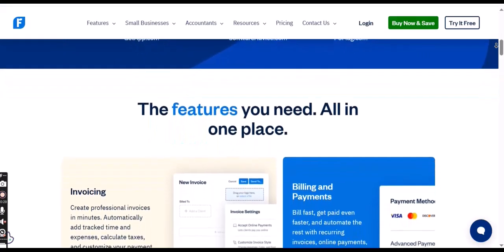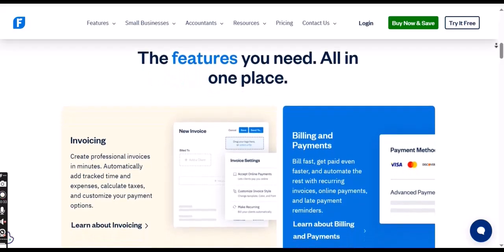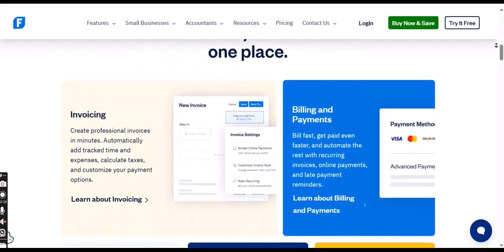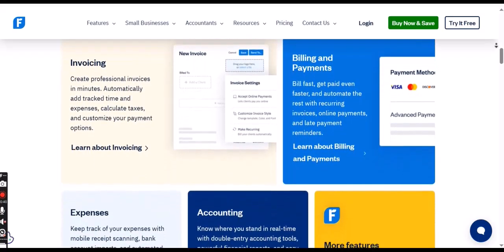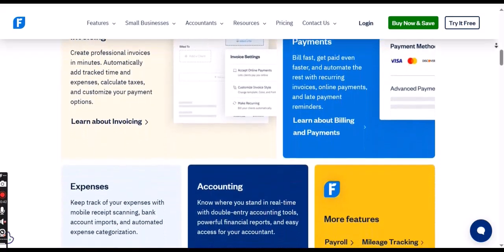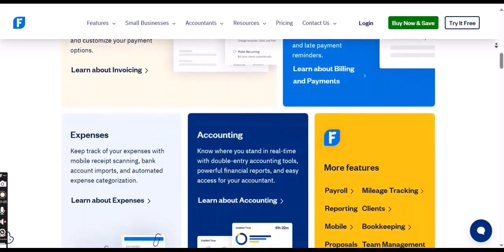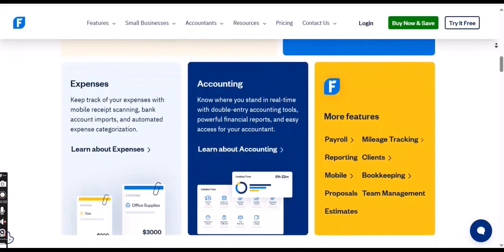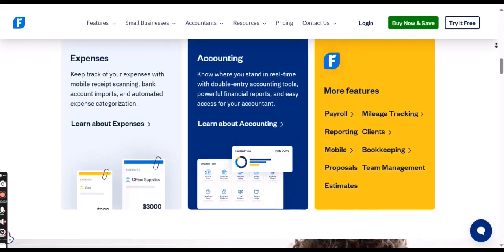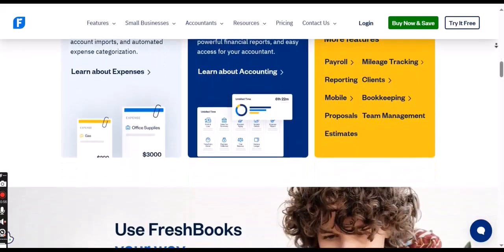As an accounting software expert, I understand that pricing structures can sometimes feel like navigating a maze. My goal here is to demystify FreshBooks' pricing model, breaking it down into simple terms so you can confidently determine if it aligns with your business needs and budget. We'll explore the different plans, their features, and any potential additional costs, ensuring you have a clear picture of the investment involved.